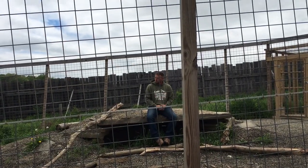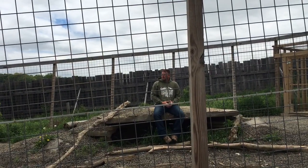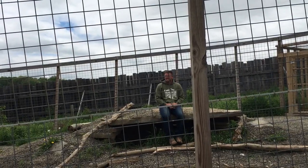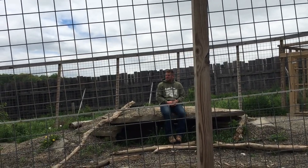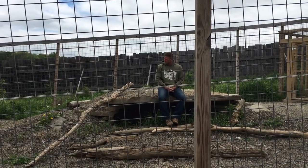Obviously, because of that frozen tundra that they live in, that thick coat protects them when their natural temperatures dip below negative 30 degrees for up to days and days on end. I believe it goes a month at a time. It can dip below negative 30. So that coat is what keeps them alive, happy, and healthy.